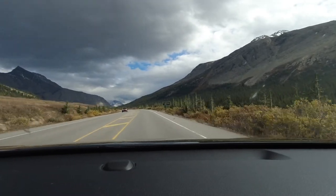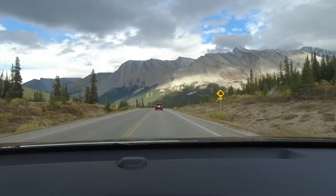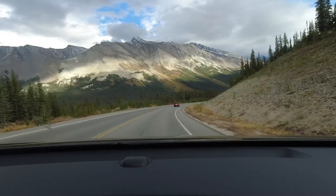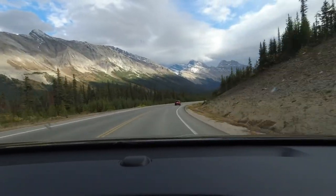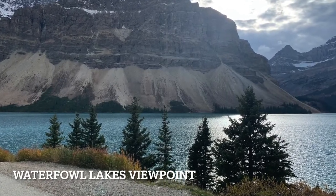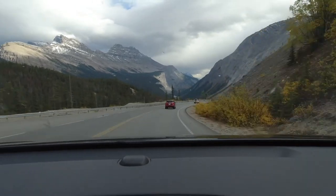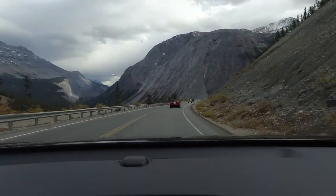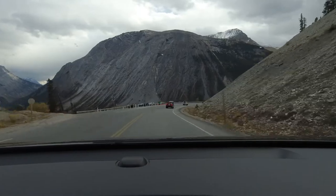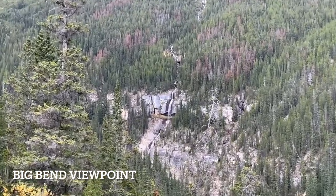We're running behind. We need to get to Lake Louise. Let's speed things up a little bit. Here's the view from the Waterfowl Lake's viewpoint. I'm still trying to charge my camera at this point for Lake Louise, so no video. I'm pretty sure we're not supposed to pull off on that side of the road, but oh well. This is the Big Bend viewpoint.